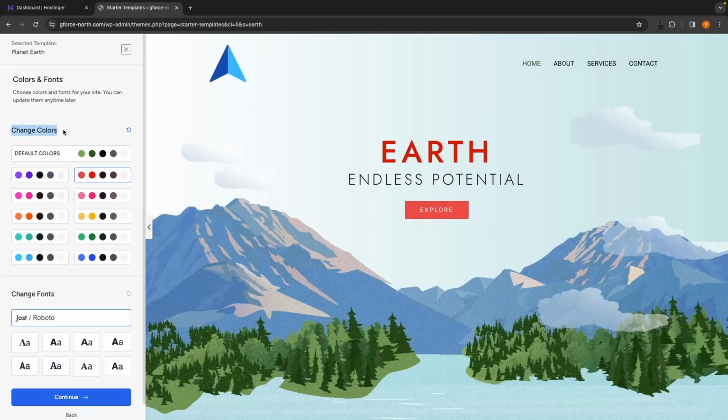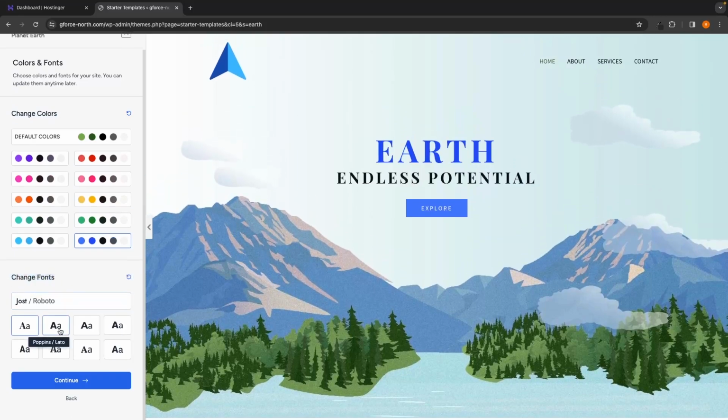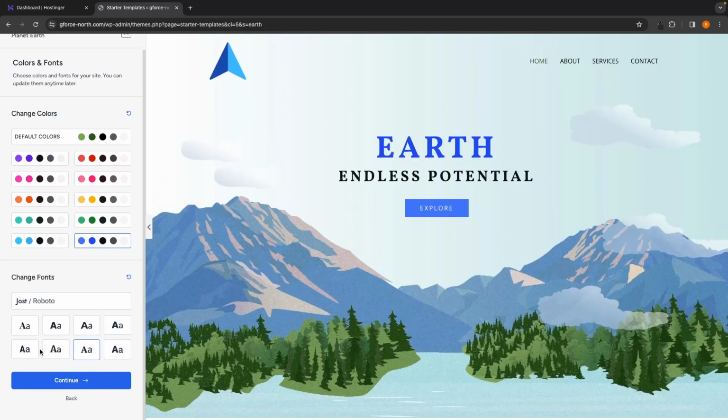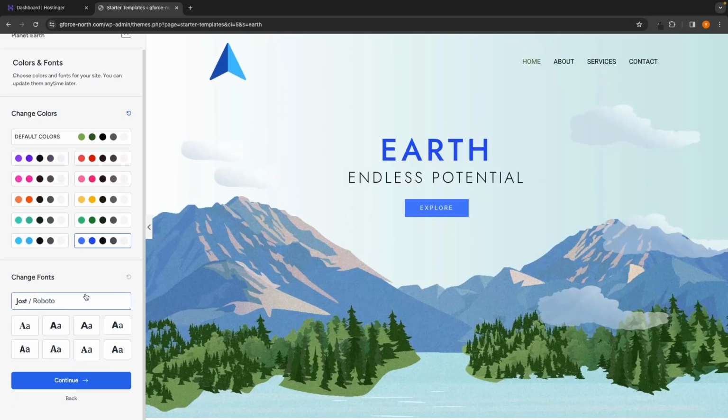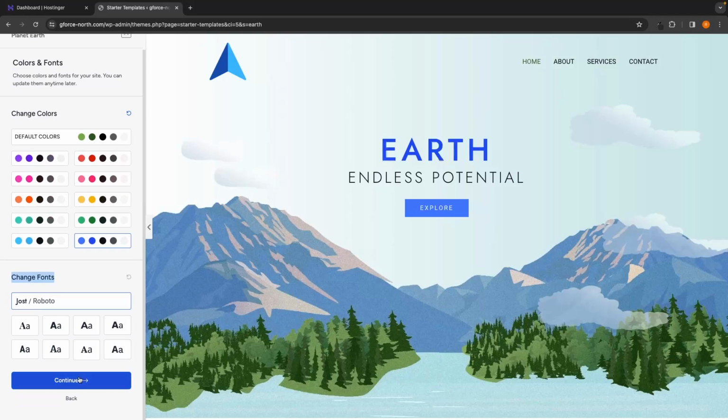and then we can go ahead and choose between all of these different colors for the site. Now I'm going to have this matching with this up here. That looks pretty nice. And then we can also go down and change the fonts here at the bottom. If I flick through these, I actually just like this original one right here. And then once you have selected your colors and the font, we can go ahead and click continue.